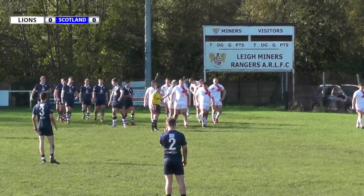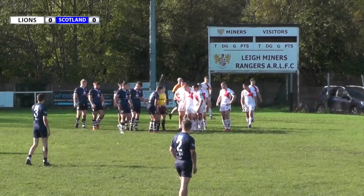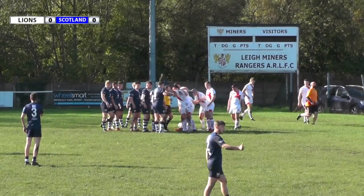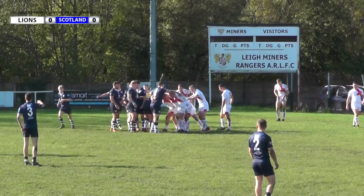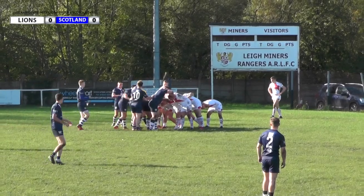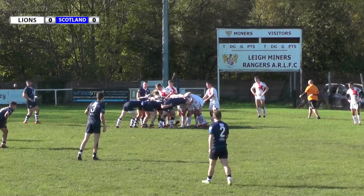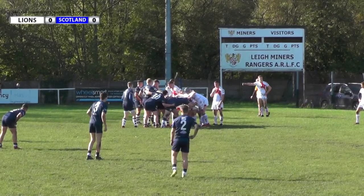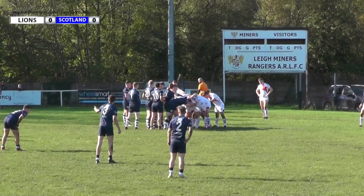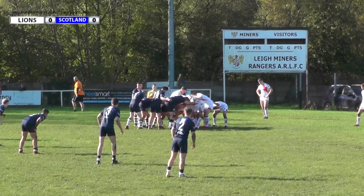Great to see a number of these players as well coming from different areas. Jack Kellett, for example, who I mentioned, the hooker, he's from Hensingham. Then Josh Milne, the loose forward, look out for him, he's from Siddle, played against Wales in the earlier encounter. Still 0-0 in this one. Been going for a little over 5 minutes.